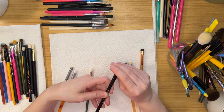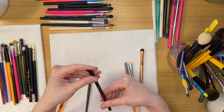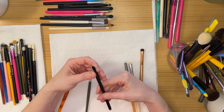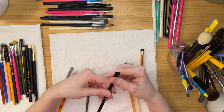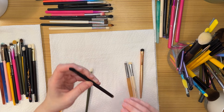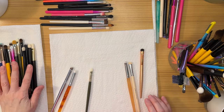I feel like these Marc Jacobs ones I maybe found at like TJ Maxx or Marshall's when the Marc Jacobs brand was closing. This one I don't use a lot either because it's sort of an in-between brush. It's kind of an odd shape. You can't really blend with it. What I think I should try using this for is a cream shadow. So I'm gonna keep it and try it with a cream. I think that's it for these.